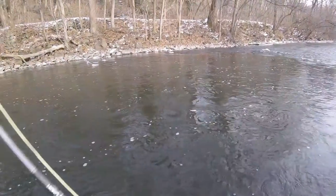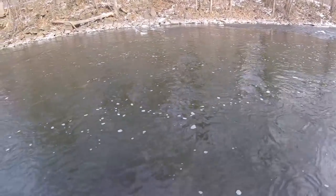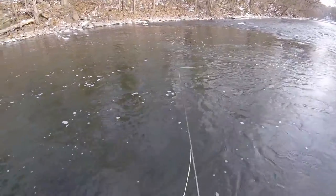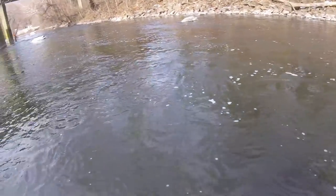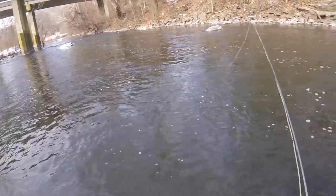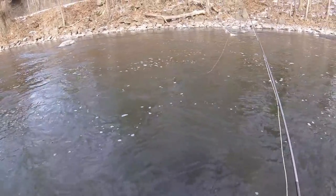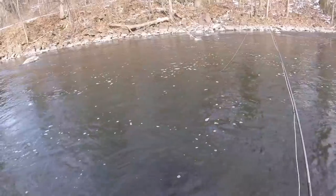Oh, there's another one? I don't know. Oh yeah, got another one. Look at that. Another one. There you go. Oh, got off. Ha! Nah. I didn't know I had him because he was swimming into me. So there you go, there's the fourth one. And that one looked like it was on the midge pupa.